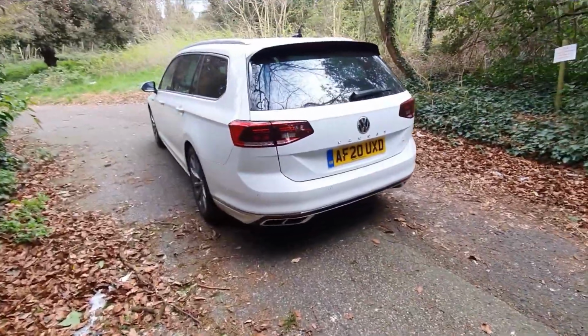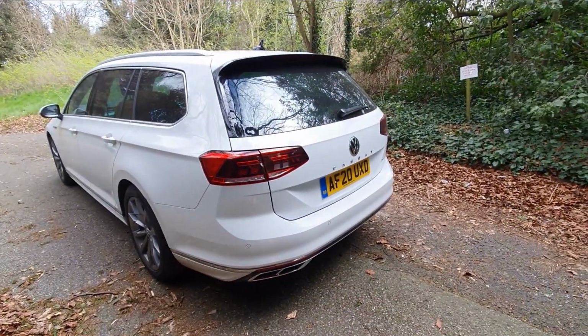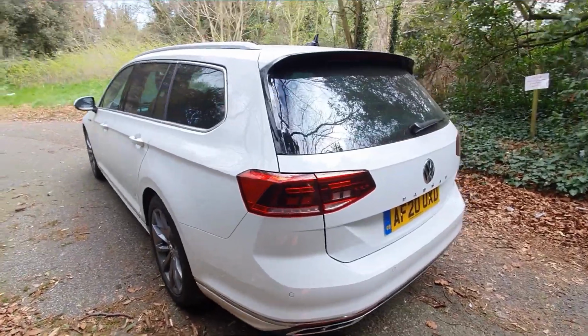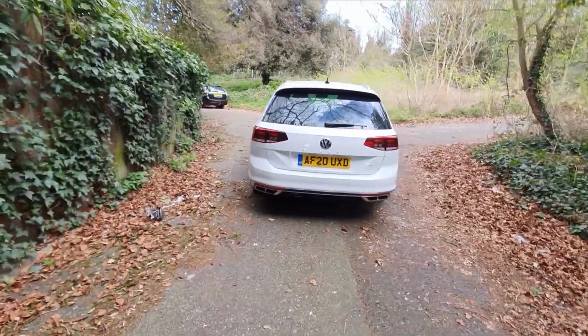As you can expect, a car of 2020 and it being a Passat, so higher in their car lineup, you're going to have parking sensors as standard. And that's pretty much it design-wise. Let's have a look at what the lights look like.